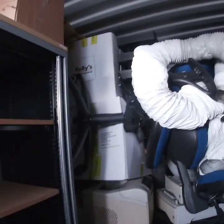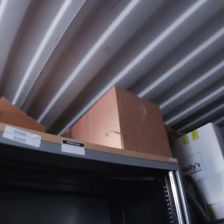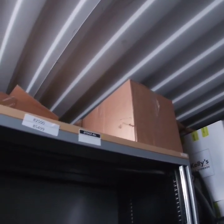Oh my goodness, how many boxes. And here, Alan, look, some boxes. I know. Look in here. Oh, there's a massive one here. Look at this one. Oh my goodness, there's a massive one at the top. Oh, lots of boxes.